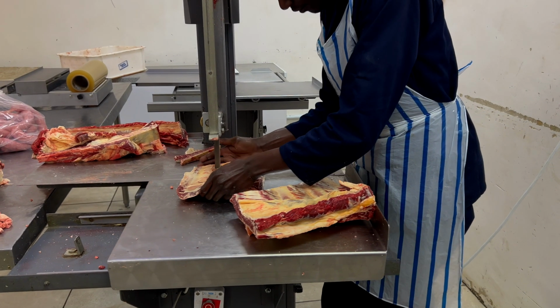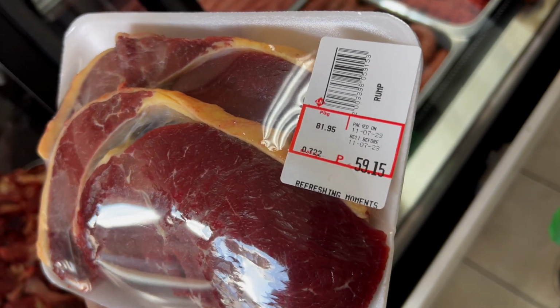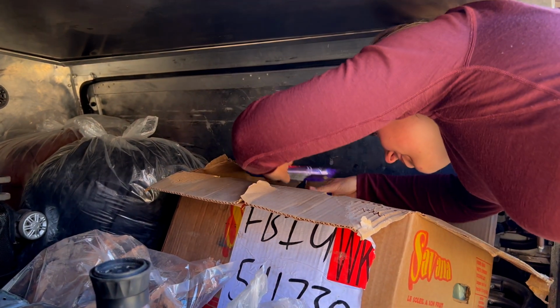Along the way, we stopped at a supermarket and bought some freshly cut meat. It was super cheap and it also looked amazing. So we thought we had made a steal.